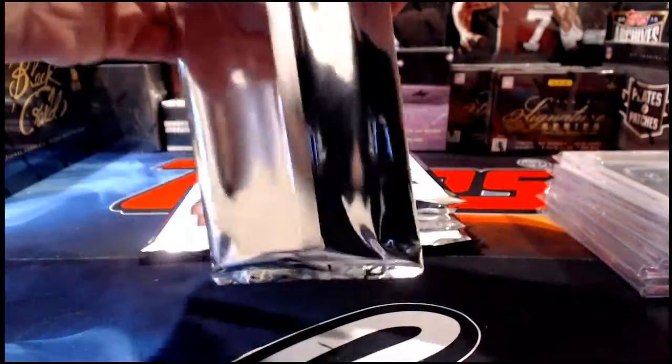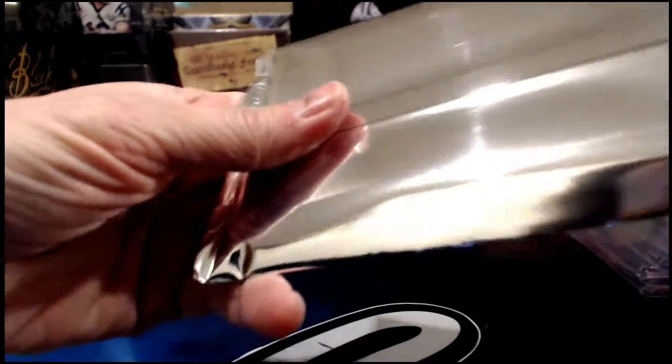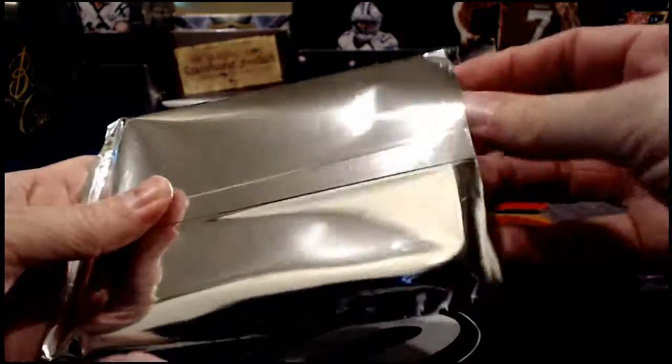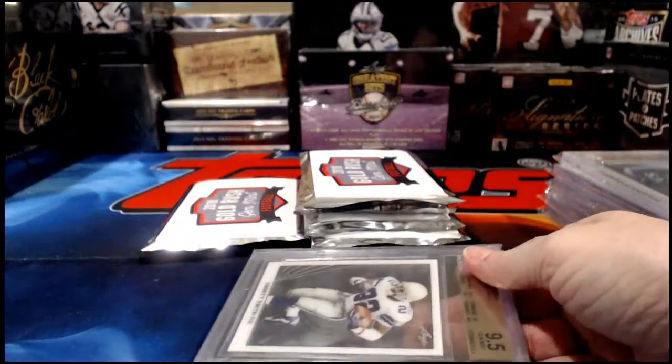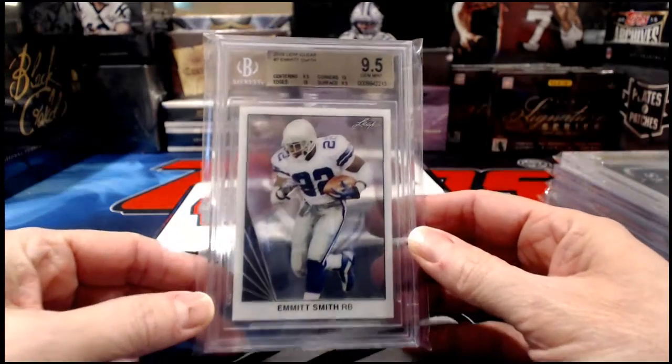So Superfly is saying in chat that he wanted to get his Matt Stafford graded, and it was going to cost him $40. And that's the thing, you know. It also depends on a lot of factors, one of which is the value of the card. So it can get kind of pricey sometimes.